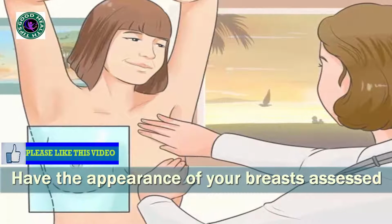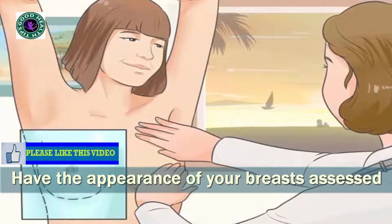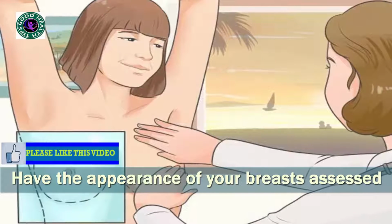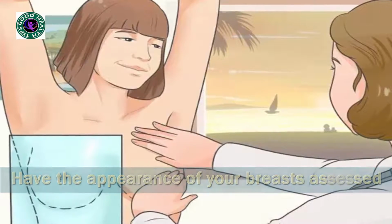The doctor is not judging your breasts on any aesthetic qualities. She is only checking to see whether they are generally the same shape and size, or if there are any areas for concern.